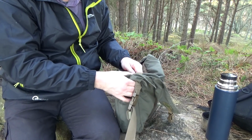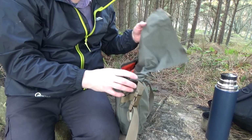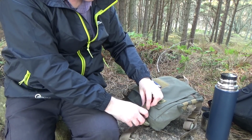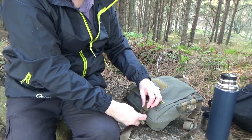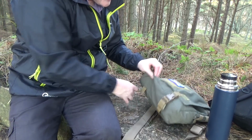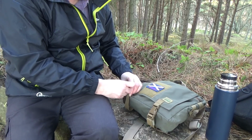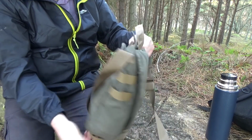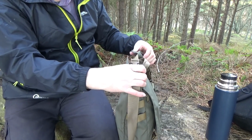I was telling Ernie, I remember when I was a kid we used to have rucksacks for school. Not a rucksack, a haversack, sorry. I keep calling it the wrong thing. Haversacks. But they weren't anything as good as this haversack. Very good. Nice material, easy to wipe clean.